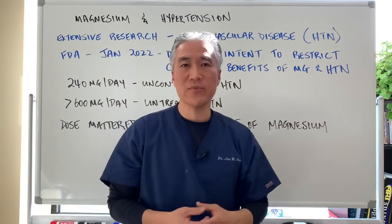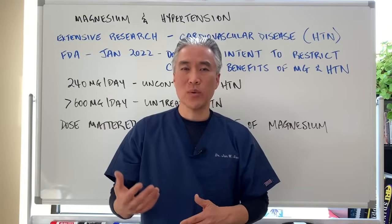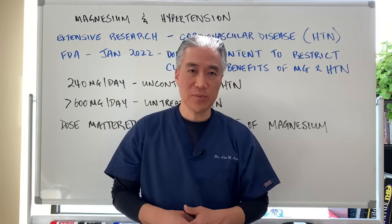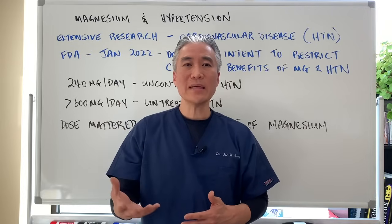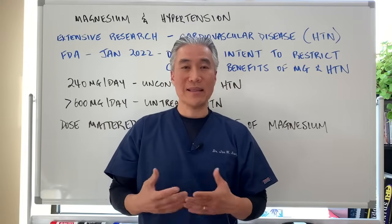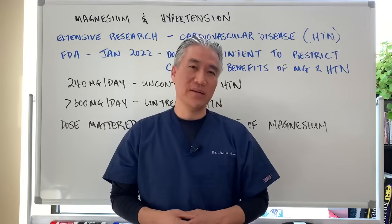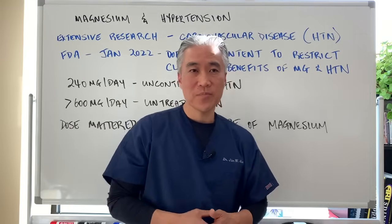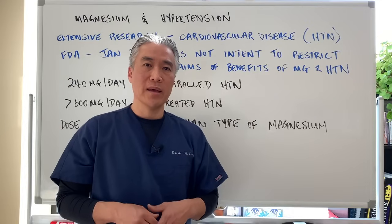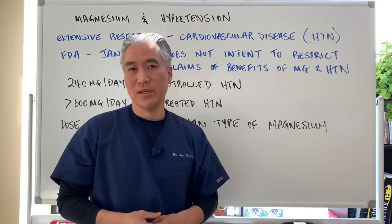So the statement really says, if the food that you're eating, or whatever packaged food, has more than 20% of the RDA, or 84 milligrams, up to 350 milligrams per serving, then they can make the statement that it may have potential benefits to hypertension. They can't claim that it reduces hypertension, but they can claim the likely benefits or potential benefits of magnesium and hypertension. That's big in a way because they're starting to recognize that there's extensive research out there for magnesium, and they're acknowledging that, but they don't want to come out and say that it cures or takes care of hypertension.